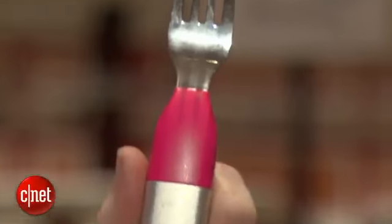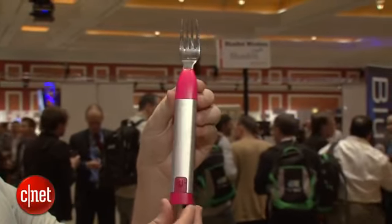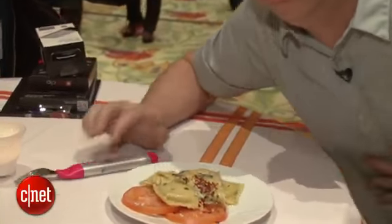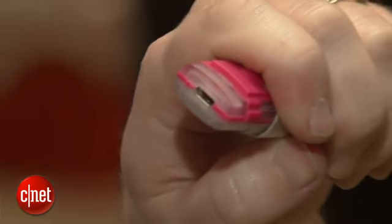It connects to your smartphone, to an app, and it's like a Fitbit for your fork, so that it tracks how long you're eating, how fast you're eating, how many forkfuls of food. Wow. Especially at CES, where journalists are being shoved free food right out of the gate, and they're horking it down. Is that a word?